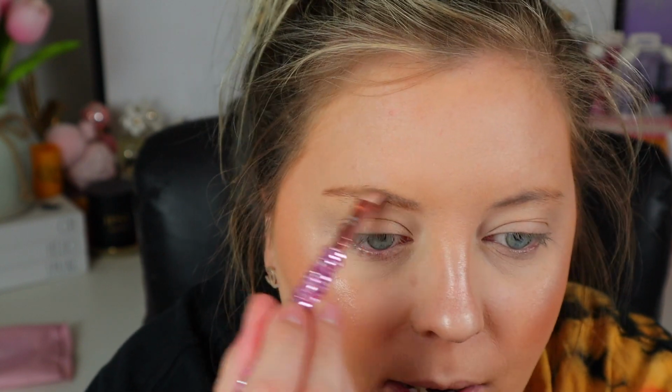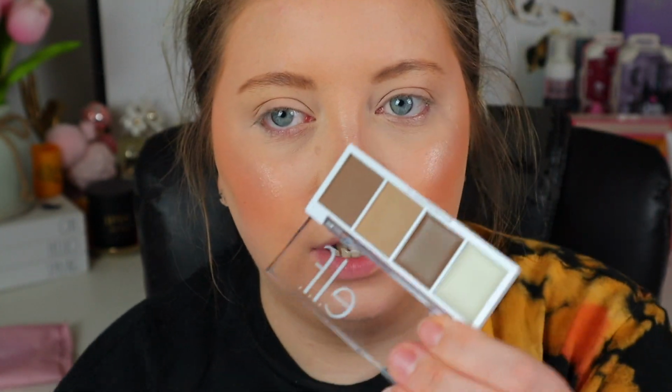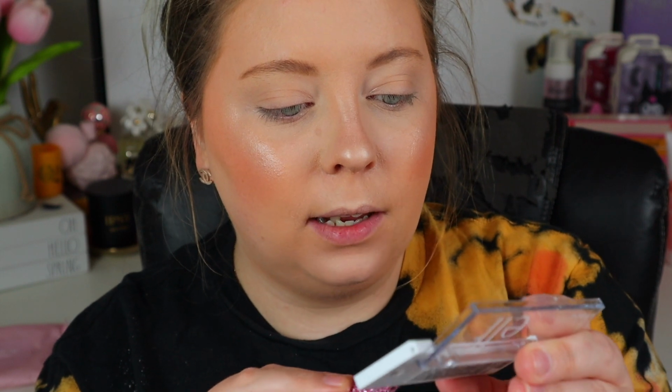I used to do my brows with only an eyeshadow years ago, so I'm actually probably an expert at doing this. Not bad, not bad. Now I'm going to go in with the darker wax because I want to see what the color looks like, and I'm just going to apply it with my spoolie. So I'm just going to rub my spoolie in, and start to apply that.